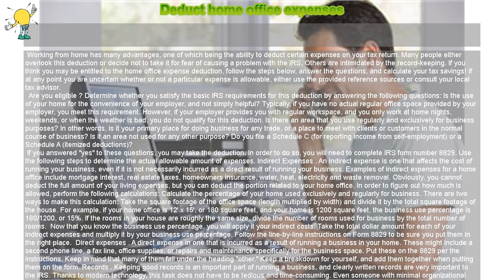Records. Keeping good records is an important part of running a business, and clearly written records are very important to the IRS. Thanks to modern technology, this task does not have to be tedious and time-consuming. Even someone with minimal organizational skills can keep accurate records. Any of the following systems will provide you with the kind of paper trail necessary to support your deductions.